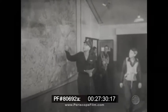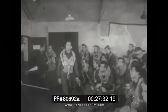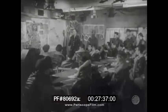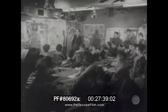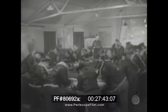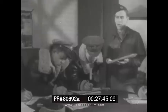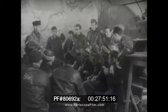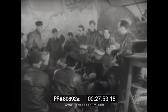The main briefing over, the pilots, navigators, bombardiers, radio operators, and gunners receive separate specialized briefings. These briefings are very technical and very thorough, and are held so that every member of the combat crew will understand exactly what he can expect and what is expected of him. Any lack of thoroughness here might very well result in the failure of a mission.